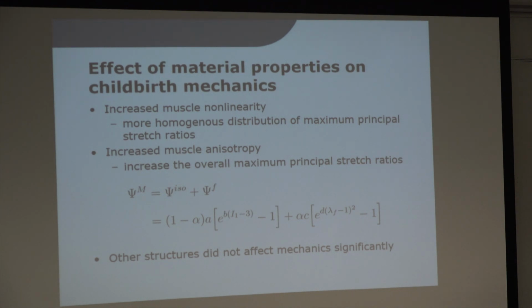I also studied the effect of material parameters of the pelvic floor structure on the childbirth mechanics. I found that an increase in the muscle nonlinearity, using this mainly exponential form of constitutive relation, resulted in a more homogeneous distribution of the maximum principal stretch ratios.